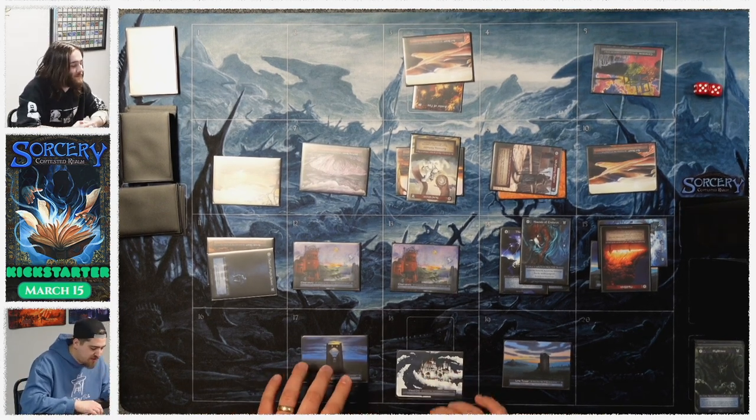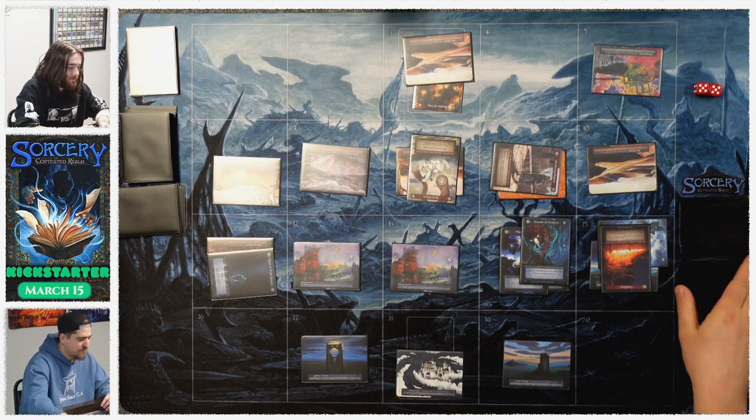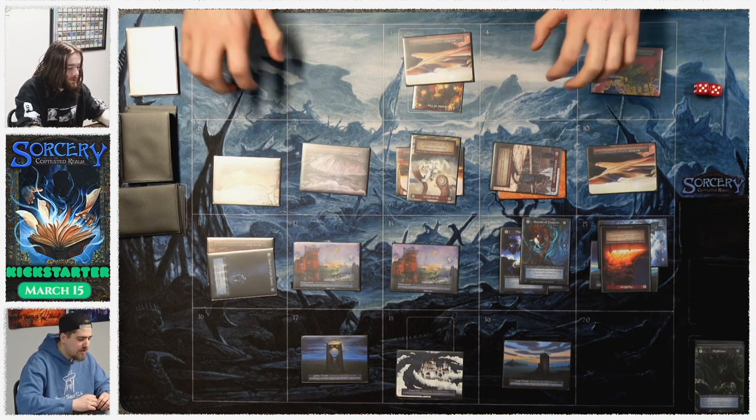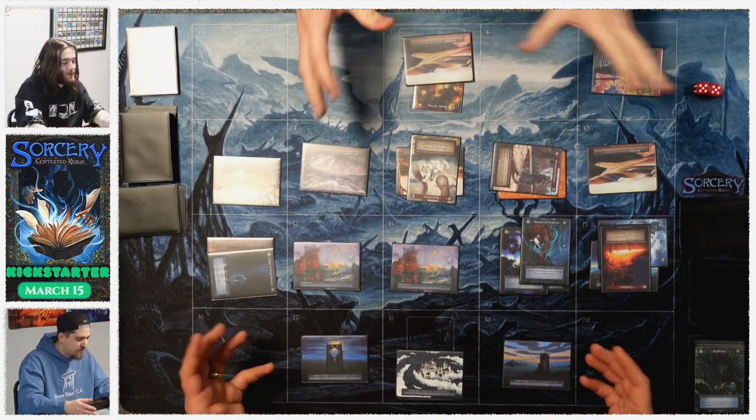Like the movement, trying to figure out if you should be drawing from your atlas or if you should be drawing from your spell book. And you have to claim your territory. I tried to corner you up.